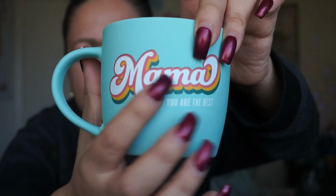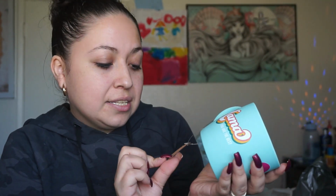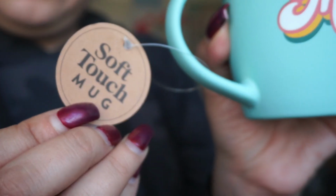$2.99, and then Mama has like rainbowish. It kind of reminds me of that 70s show. It says Mama, you're the best. And so soft to the touch. Soft touch, what is it called? Soft touch mug. You can see it has a little thing here.